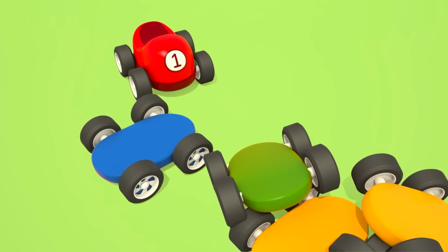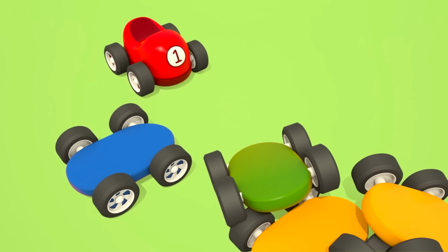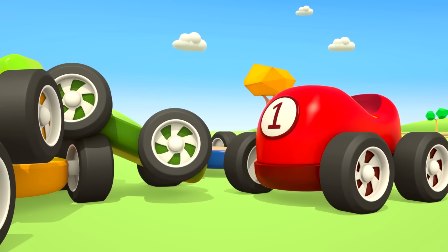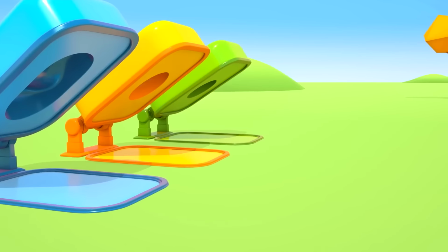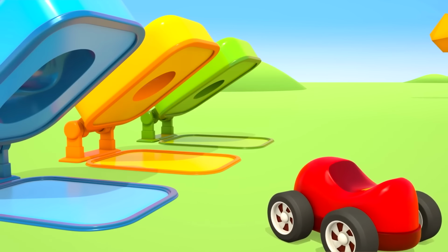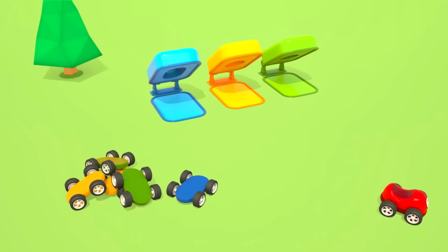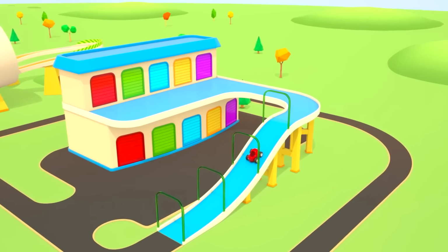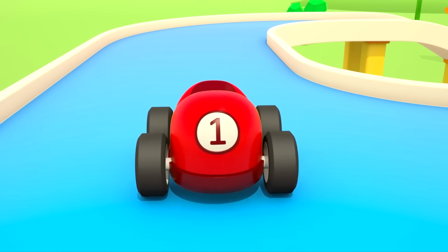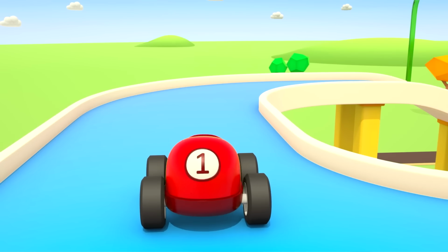What's that? It looks like the chassis of colorful cars. The wheels are in place. What's this? Molds. That means you can make a body. For this, we need plastic. Who will bring it? Cars! Helper cars!